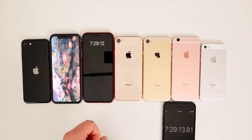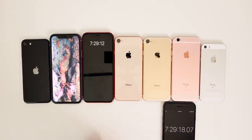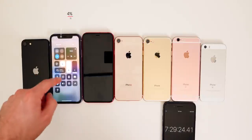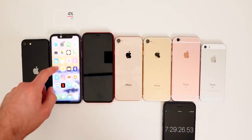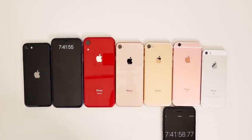And down goes the iPhone XR at just about 7.5 hours. So 7 hours and 29 minutes. And if we check in on the iPhone 11, we are at 4% still on the iPhone 11. And then finally down goes the iPhone 11 at 7 hours and 41 minutes.